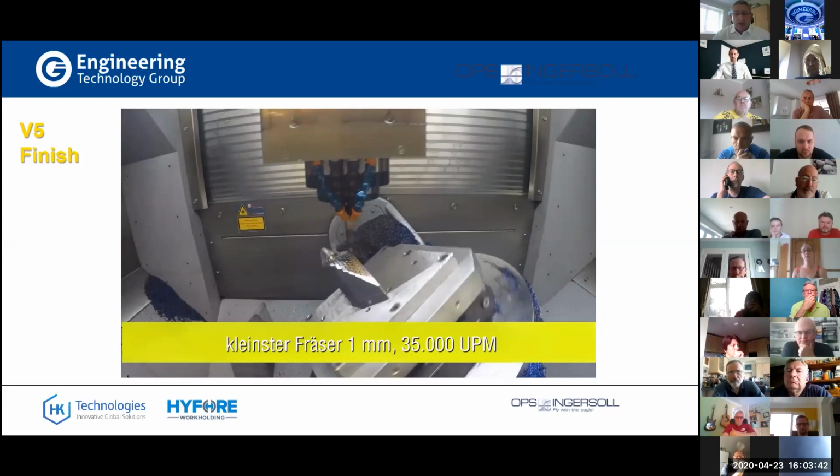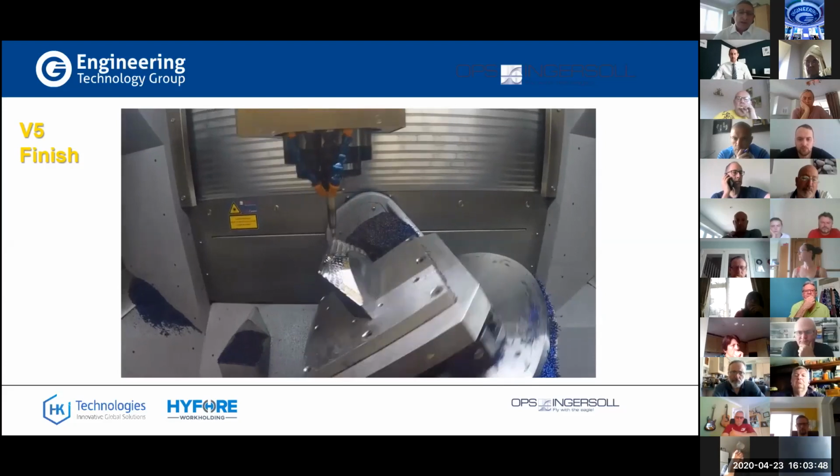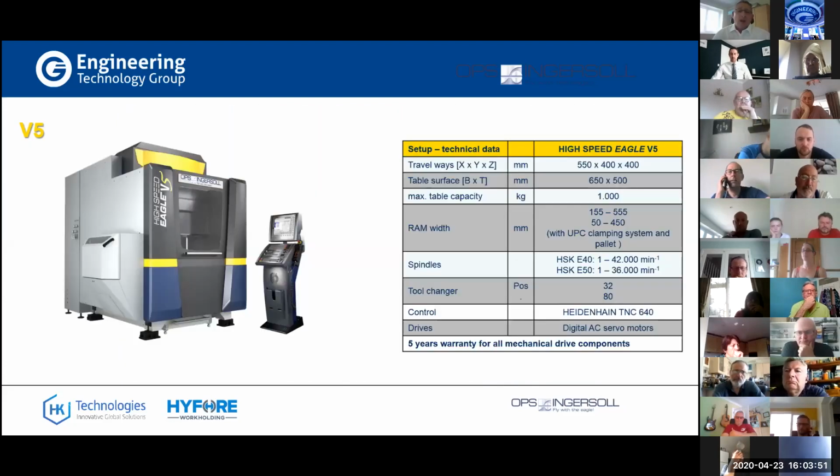And now we have a finishing application showing the versatility of the machine tool, using a very small cutter with very fine detail. The V5 machine has a very large cutting area, 550 by 400, for a very, very small footprint. HSK E40 and HSK E50 spindles, and 32 and 80 position tool changes.